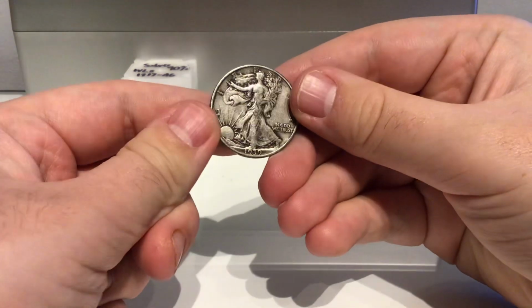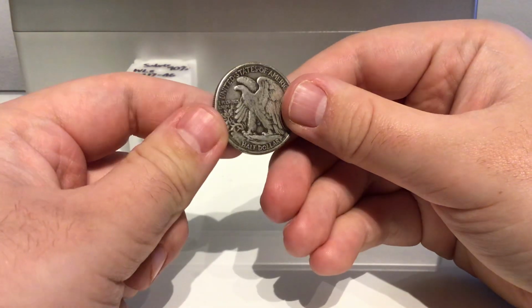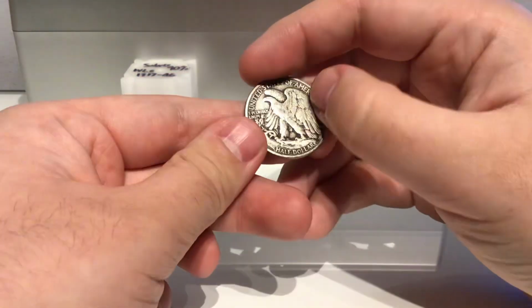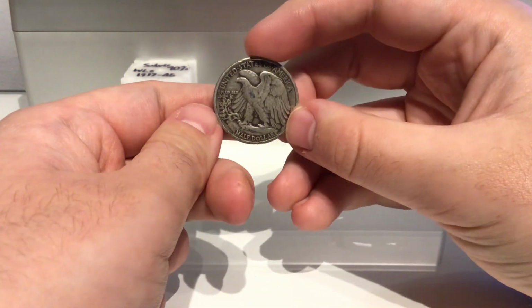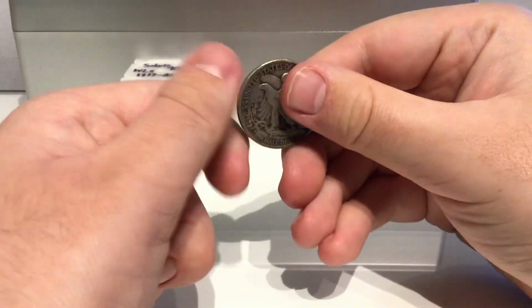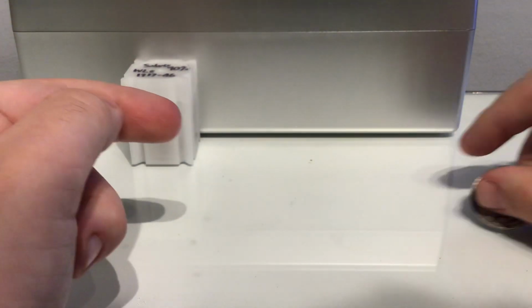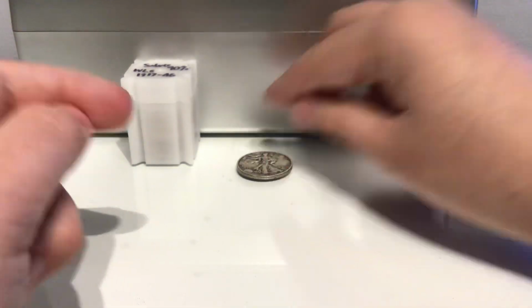Of course, we have Weinmann's iconic Walking Liberty design and the Eagle design here. I still think they should use this reverse design in something. It would be absolutely brilliant to see on a new issue somewhere, maybe on a special year American Silver Eagle, I don't know. So we'll put that to one side, just down there.